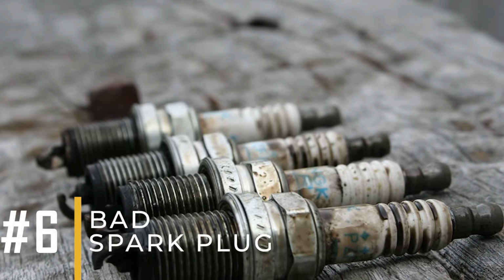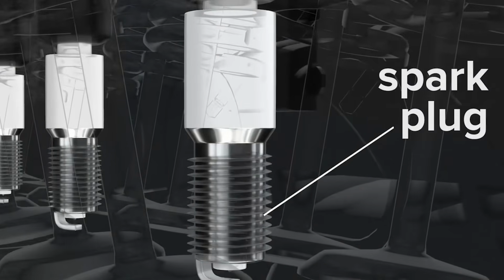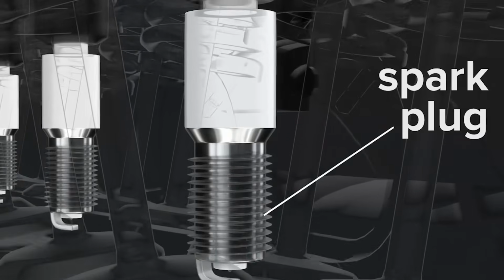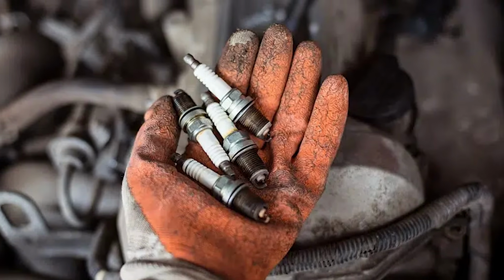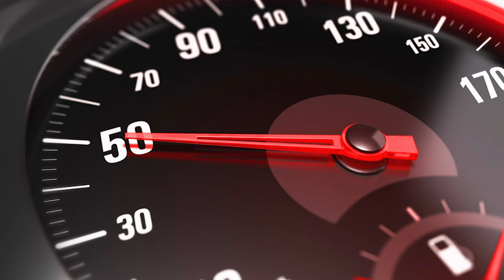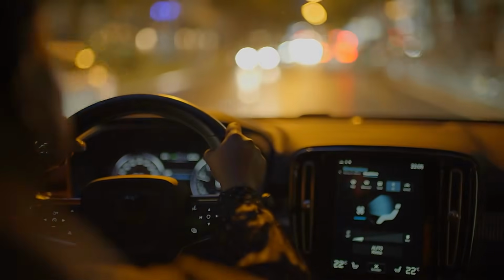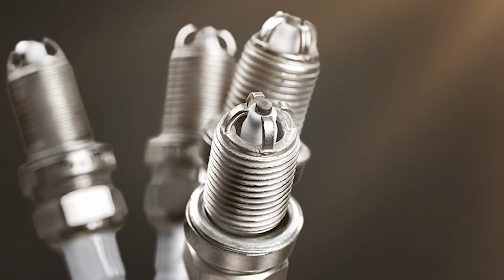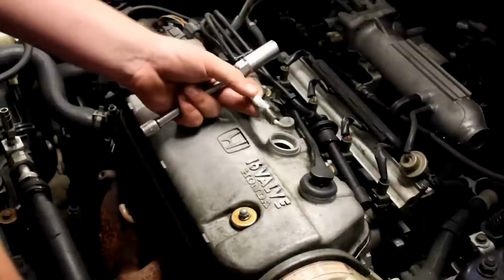Number 6. Bad spark plugs. Spark plugs are very important in the combustion process of a vehicle's engine, so when they fail or become worn out, it can result in incomplete combustion and lead to decreased engine performance and potentially engine failure over time. As a car owner, it is your responsibility to ensure that your spark plugs are in good condition or being replaced at regular intervals so you can prevent power loss during acceleration.